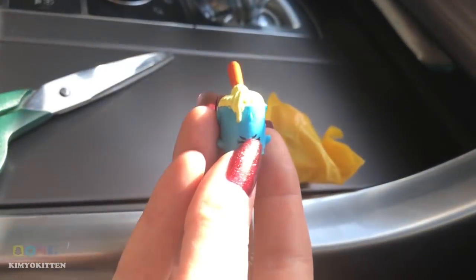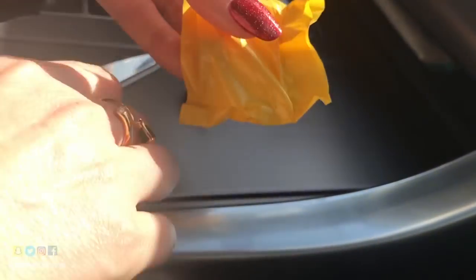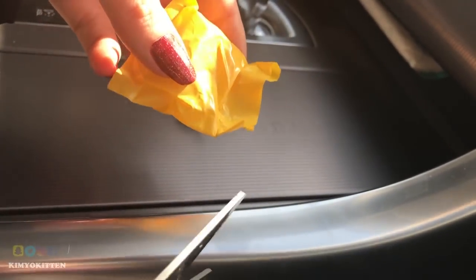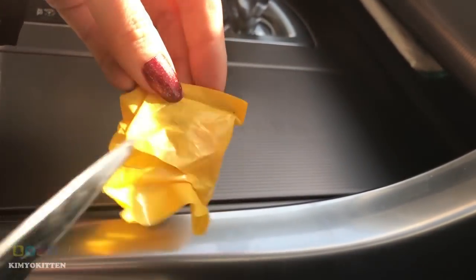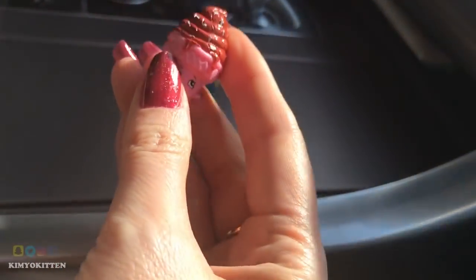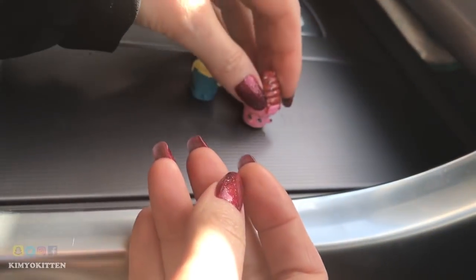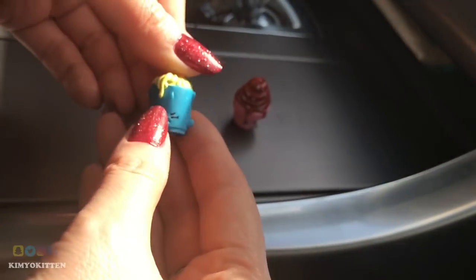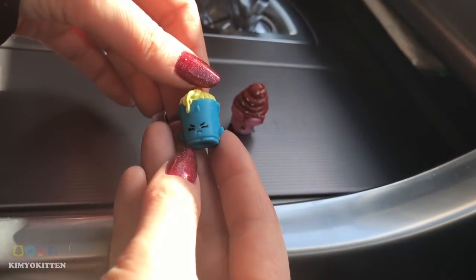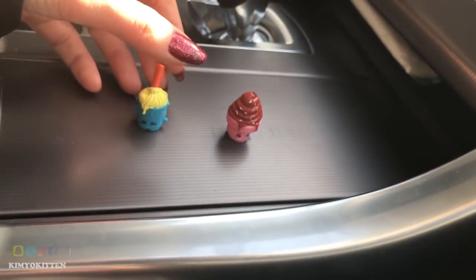You guys remember the names of these Shopkins season 2? I don't remember them, but I will take a look later on at the checklist. Here's number 2. And we got the ice cream cone. These are really cute. I believe I have both of them, by the way. Actually, I have a little light from the little mop. So I will show you later on when I get home.